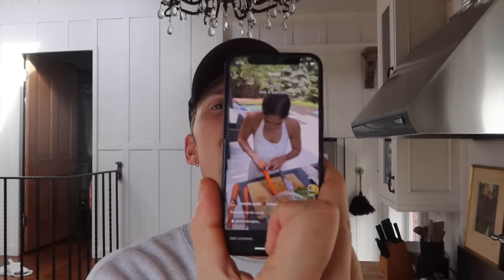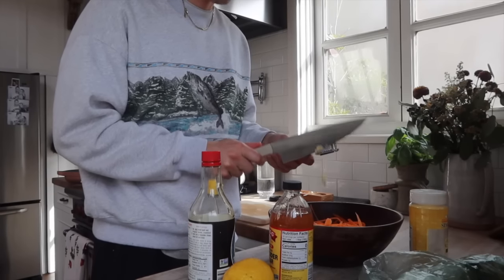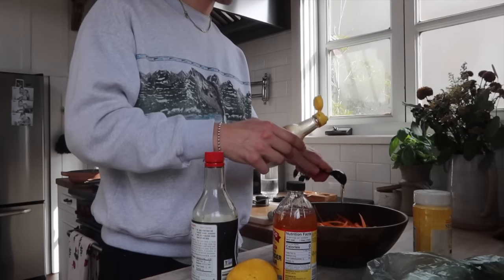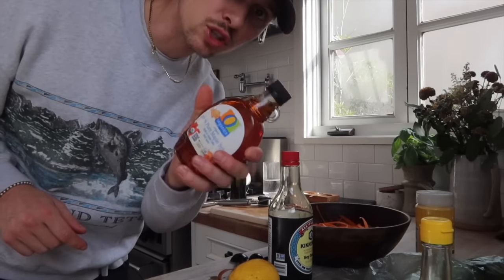Anyhow, I don't really know what goes in it quite yet, but I know I've got to julienne or shave the carrots, so I'm going to start with that. Okay, so you guys have probably seen this before, Mrs. Carrot Salad. This is what goes in it: sesame oil, soy sauce, apple cider vinegar, lemon, cilantro, sesame seeds, garlic. I almost forgot, maple syrup.